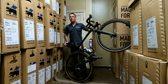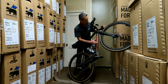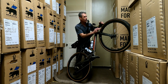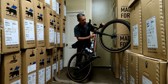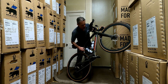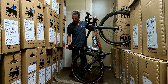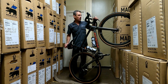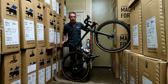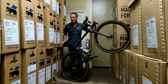Just got done racing the Diverge Base Carbon, and I did throw some Roval Carbon 38s on with a set of the Pathfinder Pro tires. The Pathfinder Pros are 37 millimeter, and the carbon rims were 38. As you guys know, I've been racing on a set of Crank Brothers gravel wheels, but the carbon wheels that I put on this bike really woke it up. This bike was very zippy.